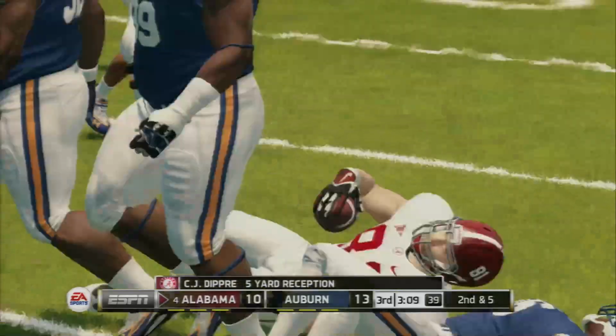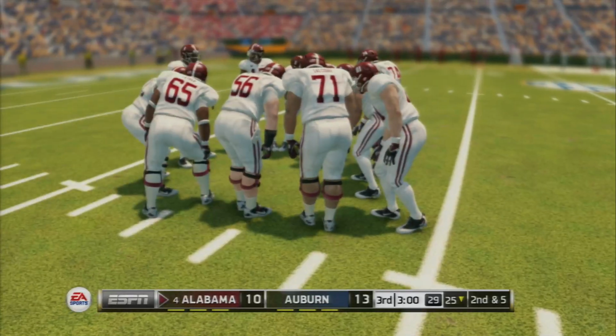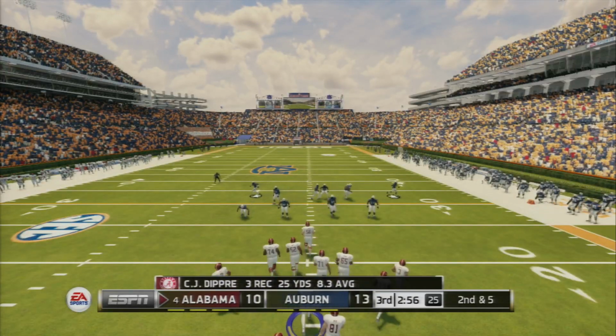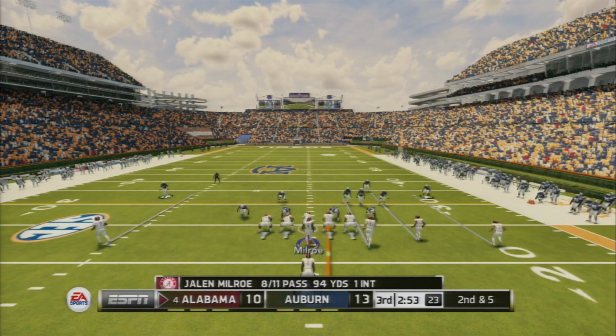Catches it, and that'll be a gain of five. Here's a safe play hitting the underneath receiver, but it's a nice gain of five. That brings up second and five coming up here. Ball on the 25.